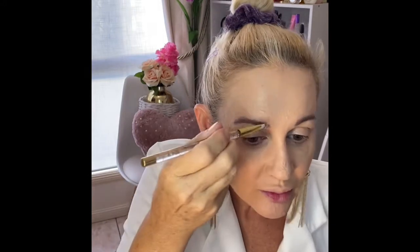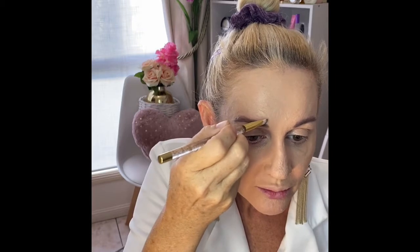I'm not sure that we actually need it, but I am going to come in with a little bit of concealer. I'm actually going to put it on my hand and just go around the outline of those eyebrows just to make them pop a little bit more. So we have done concealer, we have done foundation, eyebrows are done.